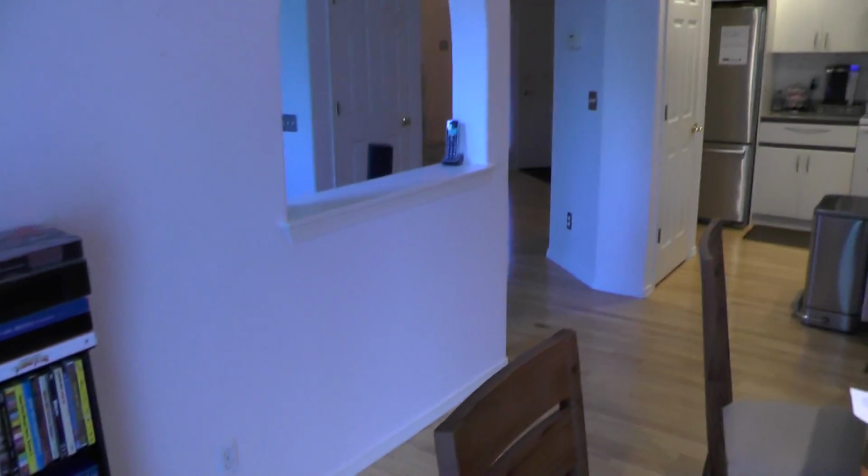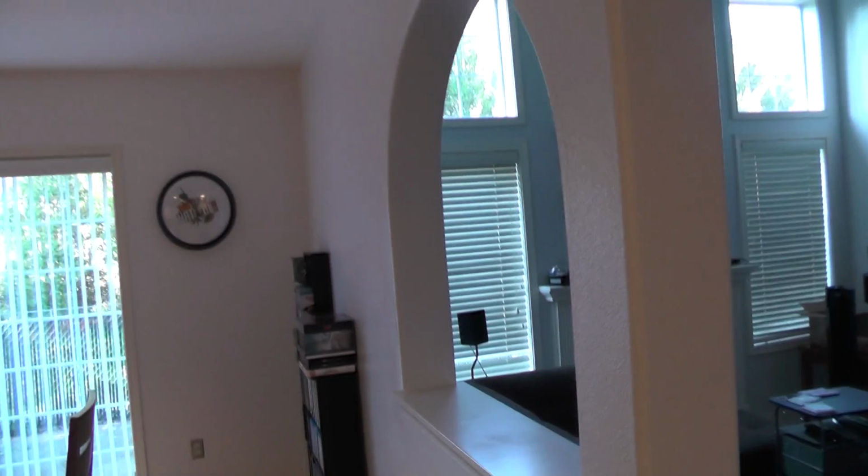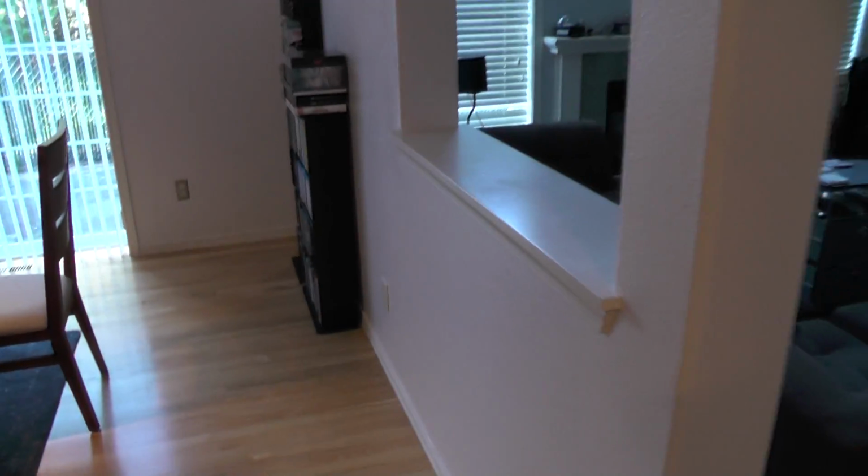So what we're going to eventually do, and this is why I said this was a work in progress, it wasn't completely done, we're going to take those DVD racks out of the front hallway. There they are. And we're going to move them right here and put them against the wall. So this will be the DVD wall. If you want to watch a movie or a TV show, you just go here and we can find everything and pick it from here, okay?